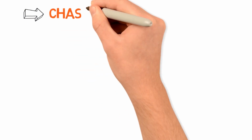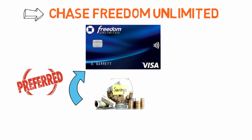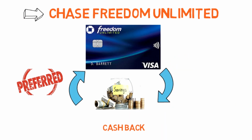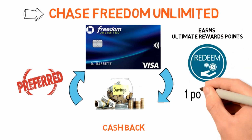Next, we have the Chase Freedom Unlimited. If you already have the Sapphire Reserve or Preferred and are saving your points for something, the Freedom Unlimited can give your balance a nice boost. While Chase markets the card as cash back, it actually earns Ultimate Rewards points that you can redeem for cash. 1 point equals 1 cent.